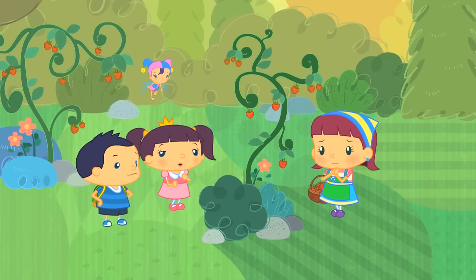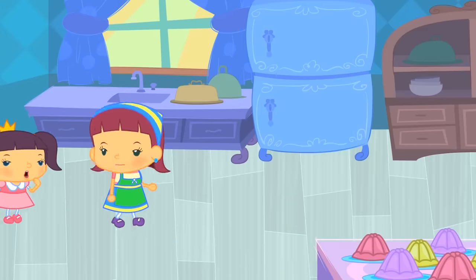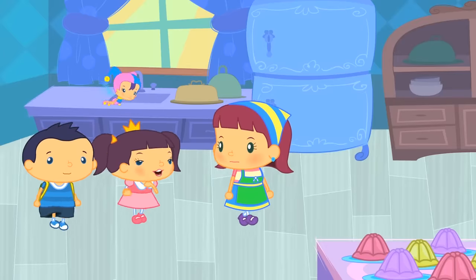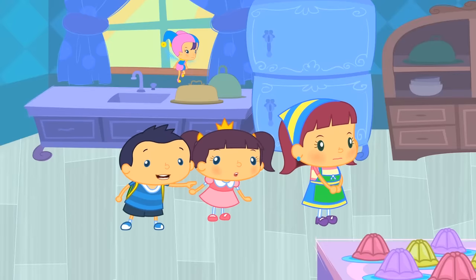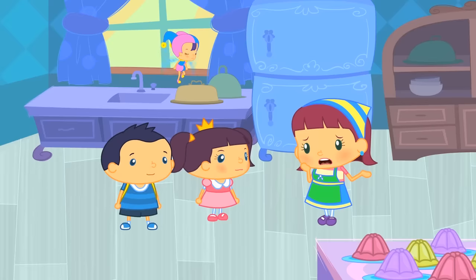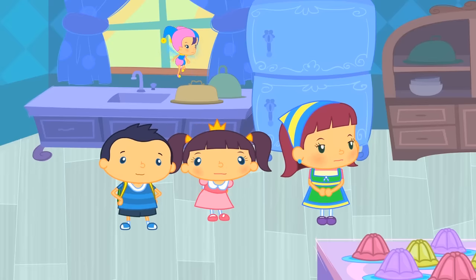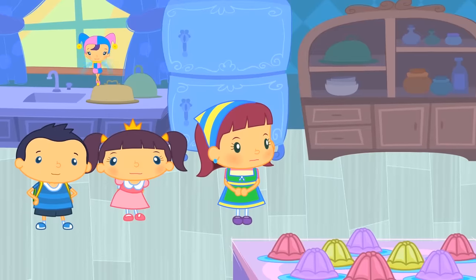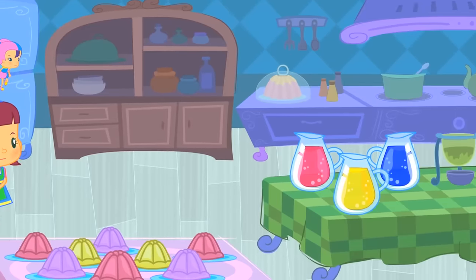Yes, we'd love to help. I think they're in the kitchen. Don't worry, Jenny. We'll find them for you. Ooh, look at all that jelly. I'm sure my jugs are hidden away in here somewhere. Can you help Alice, Brian, and Cherryberry find Jenny's special jugs of jelly mixture? Can you see them yet?